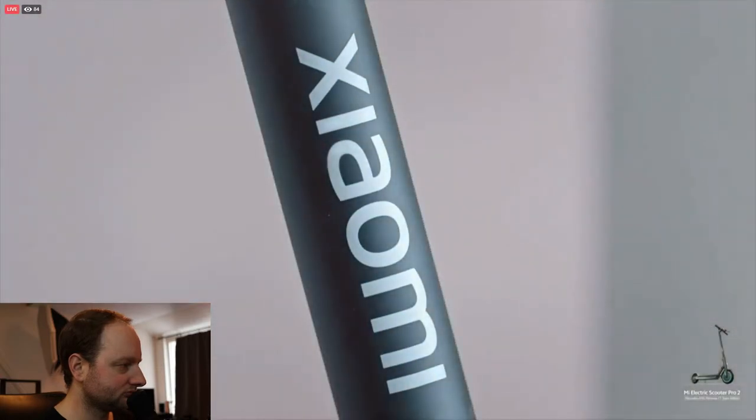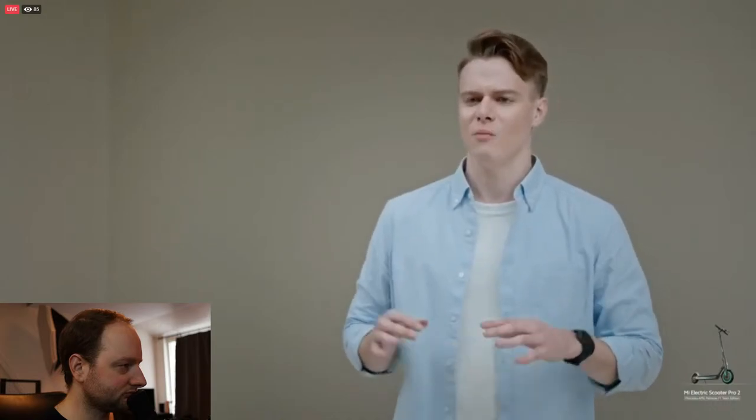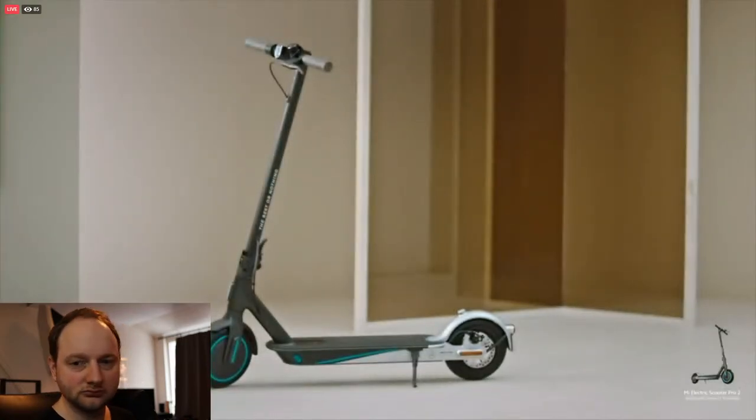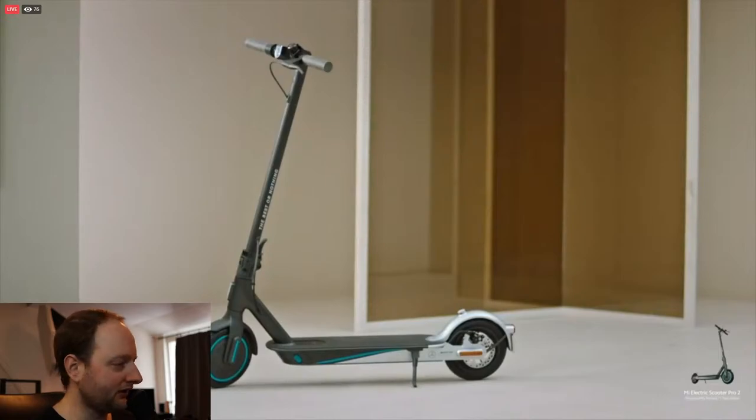What's it going to cost to ride with the best? Up to 45-kilometer travel distance, maximum speeds of 25 kilometers an hour, reliable double brakes, and an easy folding design, all in the bold design of the Mercedes-AMG Petronas Formula 1 team.